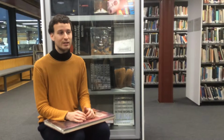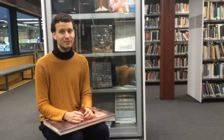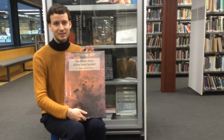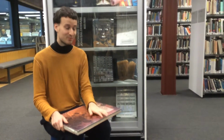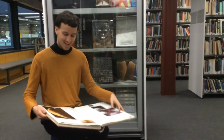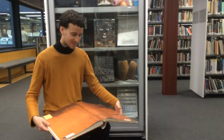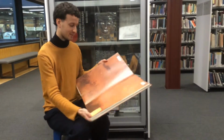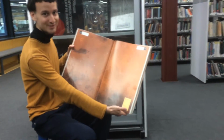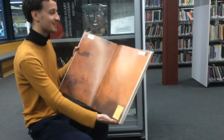My favorite resources in the CSM library are the special collections where you can find really beautiful items like the Visionaire collection, which is right behind me. This NASA Atlas of the Solar System, which I remember looking at when I was studying foundation in the old library, has beautiful images of the Mars system. They were really inspiring back then.